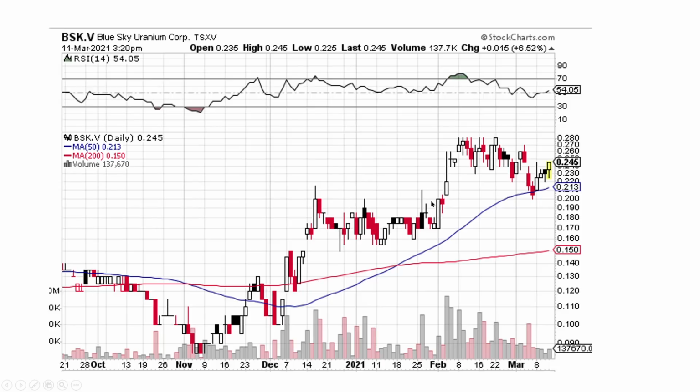Blue Sky Uranium, I kind of randomly picked some of these. Again, we've got the nice big move higher and then the sideways pullback. Big move higher, sideways pullback. It pulled back a little bit and it's coming back up. You might see this continue to chop sideways, but it doesn't look horrible. The sellers aren't pushing this thing down much. So maybe over the next week or two, if you like Blue Sky Uranium, maybe look for a day or two to pop in if it's low.